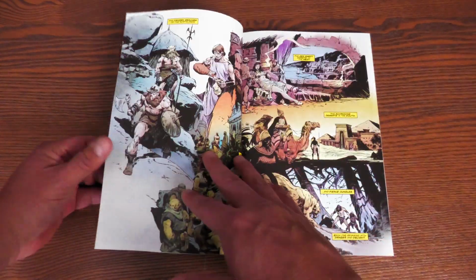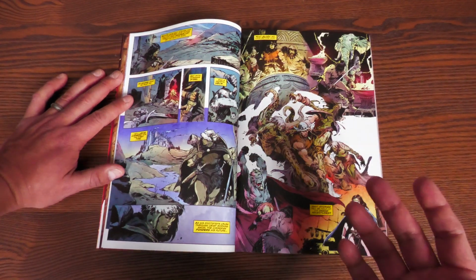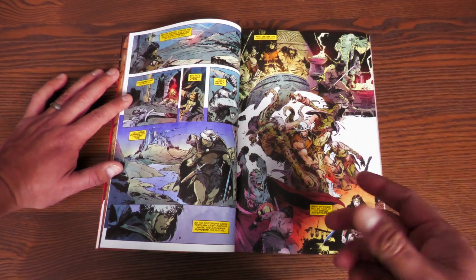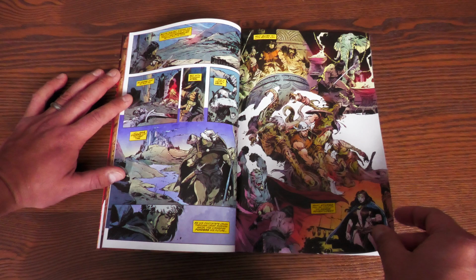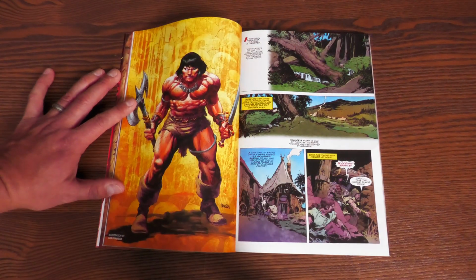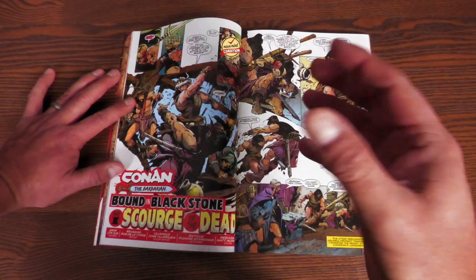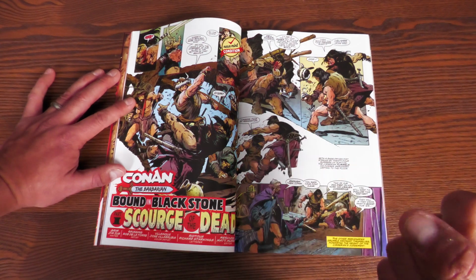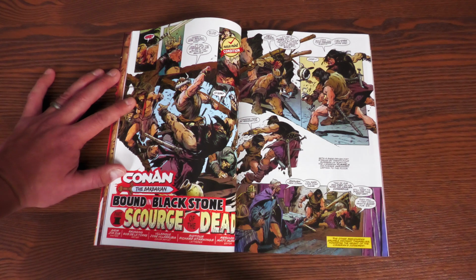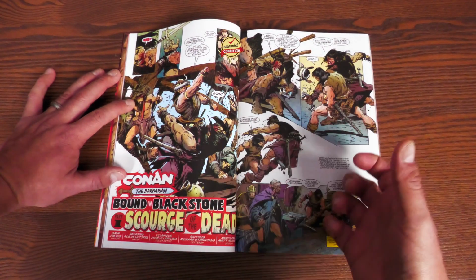What I wanted people to see, though, is this amazing artwork. Roberto de la Torre was this artist that I saw as a backup story in one of the Marvel Comics Conan stories. And I remember looking at his art, and I thought, I don't know who this guy is, but oh my god, he is channeling John Buscema, Joe Kubert, like all these wonderful legends. And there's just something amazing about his artwork. I got so excited when I saw that.